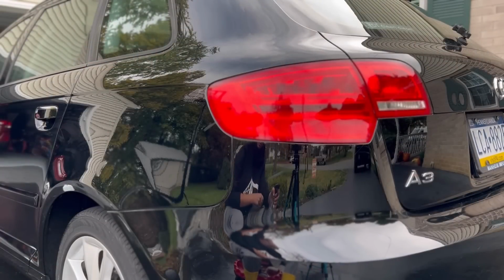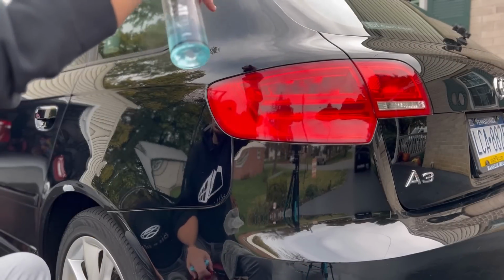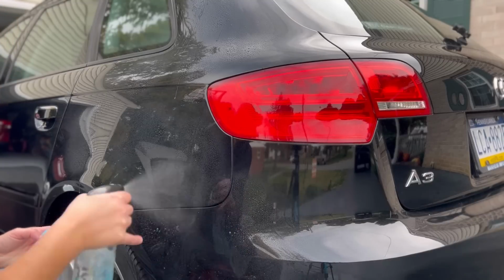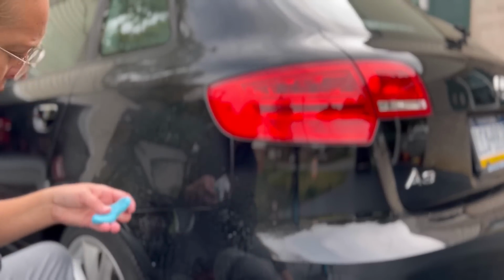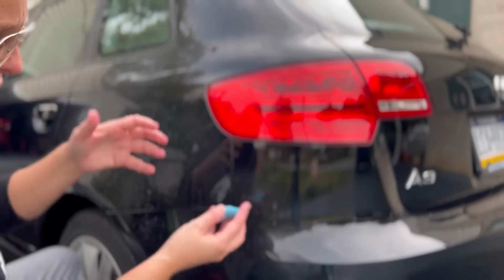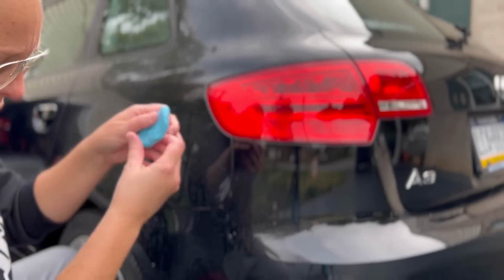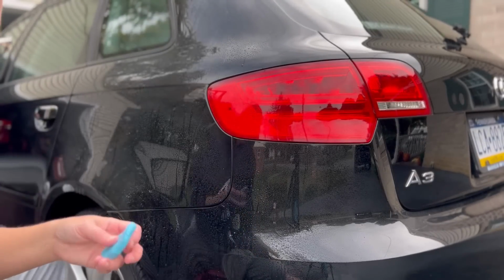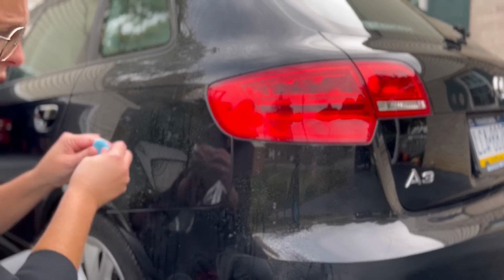So our next step after doing our contact wash is we're going to do a clay bar treatment. Now, you don't have to do this. If you put your hand in a plastic baggie and you run it over the surface of your paint after you've washed and dried it, if you hear grit, feel grit, then you have bonded contaminants that need to be removed. We have a clay bar here, our clay lubricant. Really been enjoying this stuff. Does a really nice job of gently going after the contaminants.